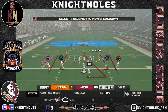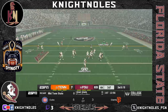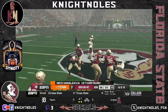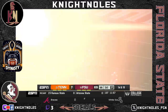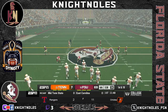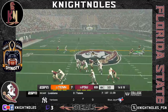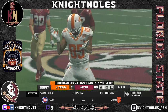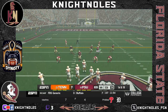From their own 25-yard line. Second down. Now he tries to buy some time. Here's an opening. A good quarterback knows when and how to improvise. And if he's got the skills, he can also turn a scramble into something big. Taken down around the 42-yard line. Mason on the tackle at the 42-yard line. First down. We've got a first and 10, ball on the 42.